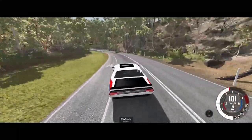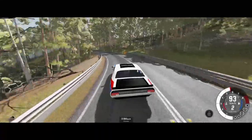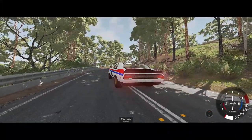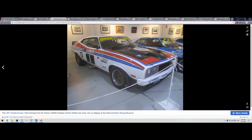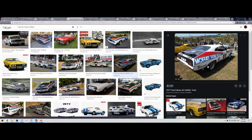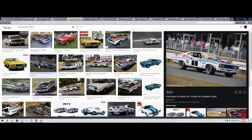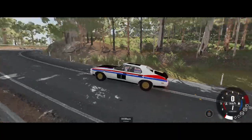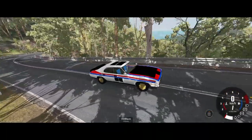This actually handles pretty well. And if this was actually how it handled back in the day with the narrow front tires and the super wide rear tires, much like this one, then yeah, I could see how this handles quite well. Now, I have also just noticed that the exhaust comes out of the side here. But if you have a look, this might be a replica, but it is coming out behind the rear tire. Interesting. Well, that's probably something I should fix before I upload it to the Where's the Jump Button official BeamNG server, where you guys can try this out for yourself.